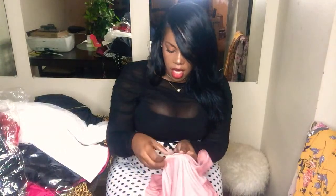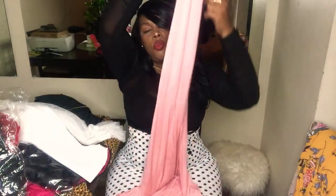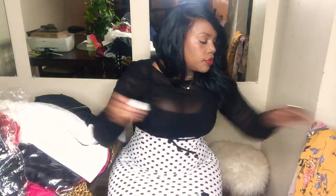I like the stretchy fabric. So this right here is a US 14, United Kingdom 18. It's stretchy enough to where someone that wears a 16 could definitely still wear this dress.